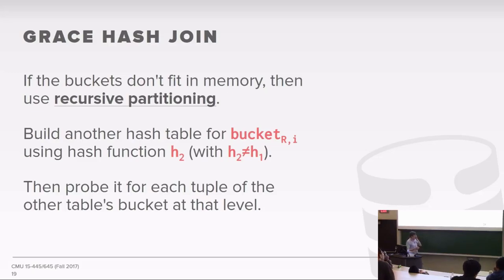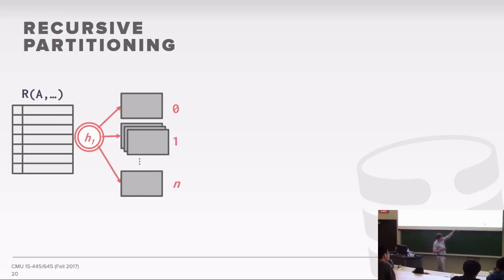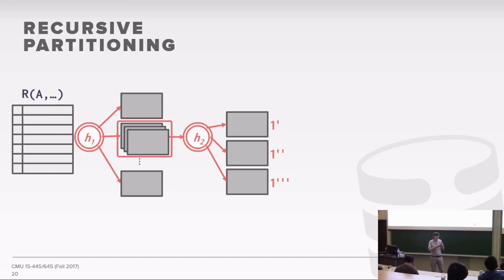This is probably easier to understand through an example. Let's say we're on the build phase of our hash join. We run the first hash function and we get a bunch of these buckets. At level zero, it has a bunch of extra pages because everything's hashing to that same location. To do recursive partitioning, you just pick a second hash function that's completely different from the first, and typically you do this by adding a salt value to the input of the hash. Then I'll split what used to be level one into three different buckets. I can do this as many times as I want. If everything keeps hashing to the same bucket, or my buckets are too full, I can keep recursively splitting it further and further.